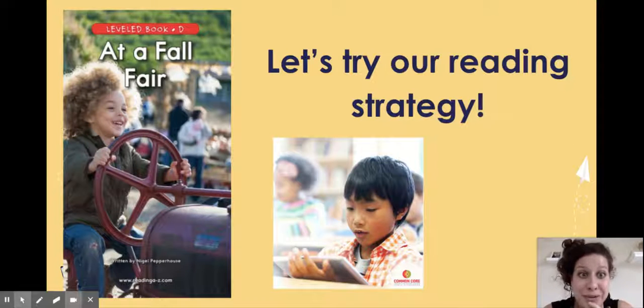So we're going to try our reading strategy, reading the story At a Fall Fair. If I get to a tricky word, I'm going to look at the first letter of the word, then I'm going to look back at the picture. I'm going to use the picture. Then I'm going to look back at the tricky word, looking at all the letters inside to see if I can figure out and think what that word is.